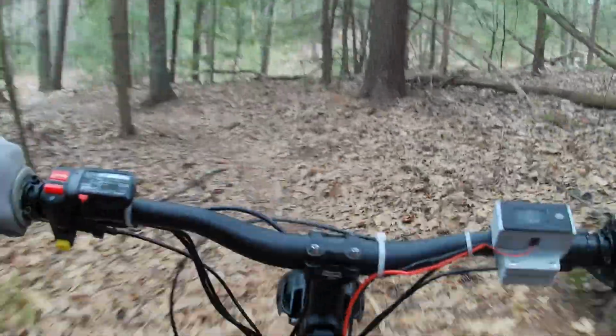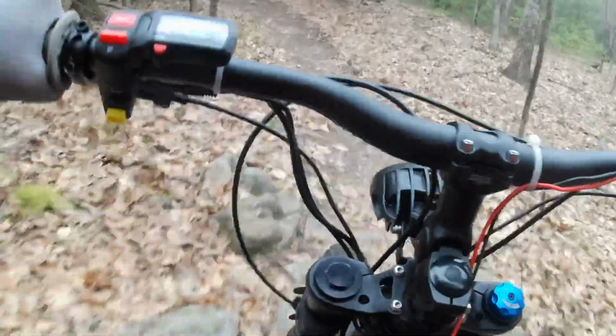Squirrel! Let's go get him! Somebody come get her!